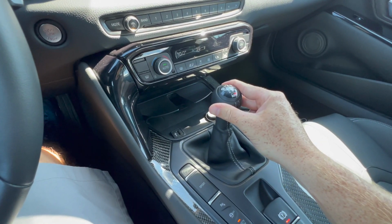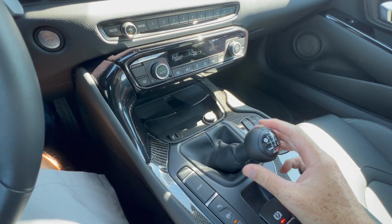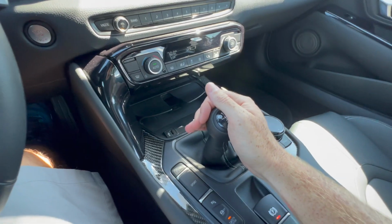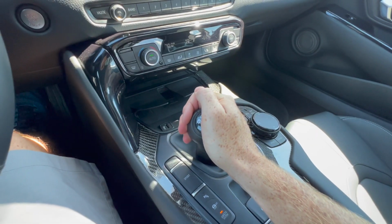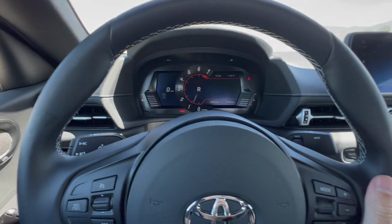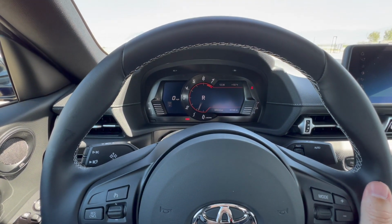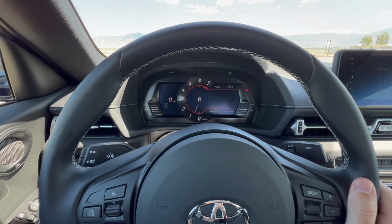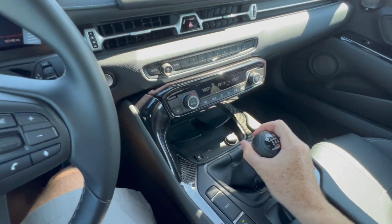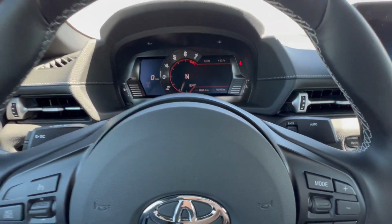Again, I am not a professional driver, haven't driven stick in a long time, but I was very comfortable with it. And to go over into reverse, push it hard, back into reverse. Cameras come up, we're in reverse, back up a little bit. Electronic parking brake comes off, back into reverse, come back out, neutral, first.